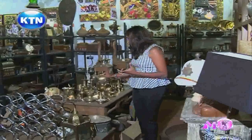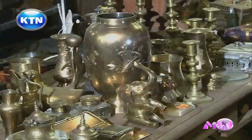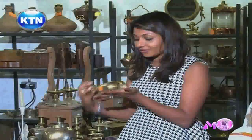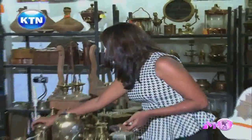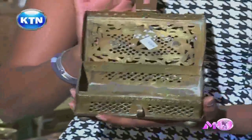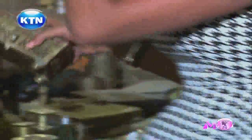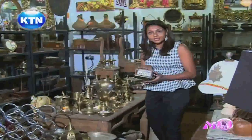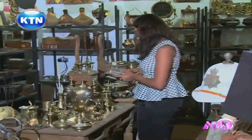We have a lot of different shapes and sizes for all these, so just a cluster of a few of them would look absolutely great, and these are all very reasonably priced. We have old boxes, jewelry boxes, again brass, so we can just put them on your dressers, and we have a lot of spice boxes, so you can put your spices in the kitchen but utilize the same box.